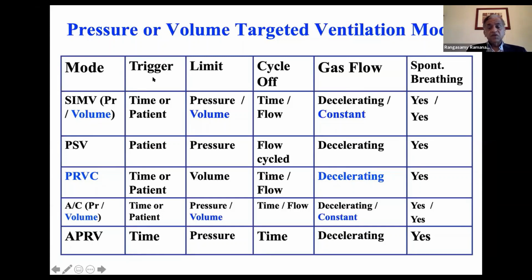Trigger, what starts the breath? Could be patient or could be time triggered. Most ventilators will time trigger. Limit, what do you limit? You can limit either the pressure or the volume, depending. Cycling, when you switch from inspiration to expiration, it can be time cycled or flow cycled.